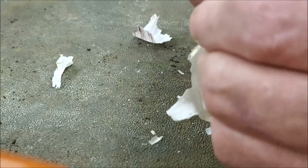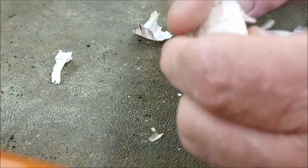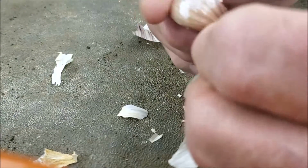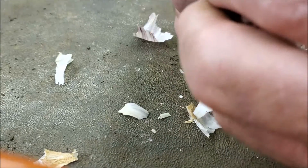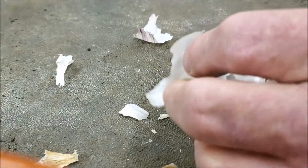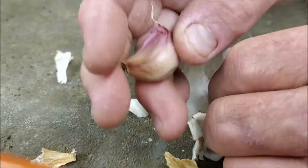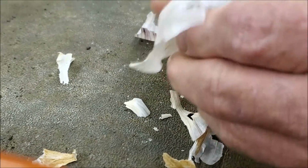I like to try to find some garlic that is purple. Always when I look at store-bought garlic, I like to see some purple on it. It might just be me, but it seems like most of the spicier flavored garlics have purple on them.